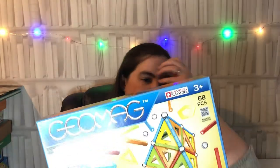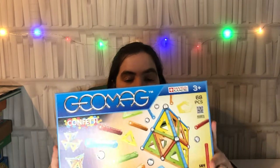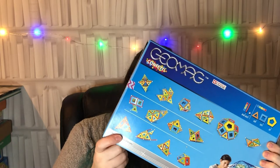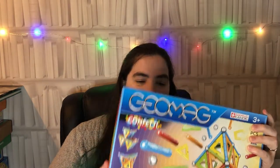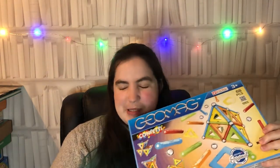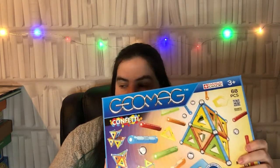So it's a really fun way to play with shapes and dexterity and stuff. And then the confetti set is the same sort of thing, but basically a lot more, and you can make all sorts of different structures and shapes with these. And they're just really addictive to play with as well. Very, very satisfying to play with the magnetics clipping together. Great fun. Really enjoying Geomag, and the girls are going to really enjoy playing with these.